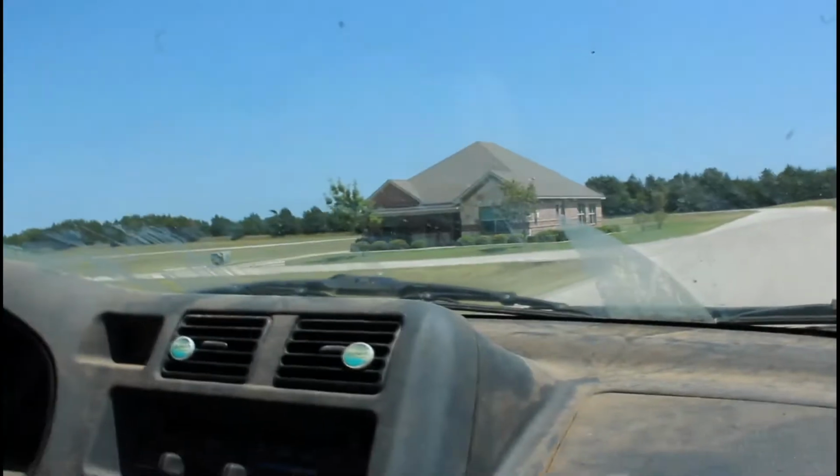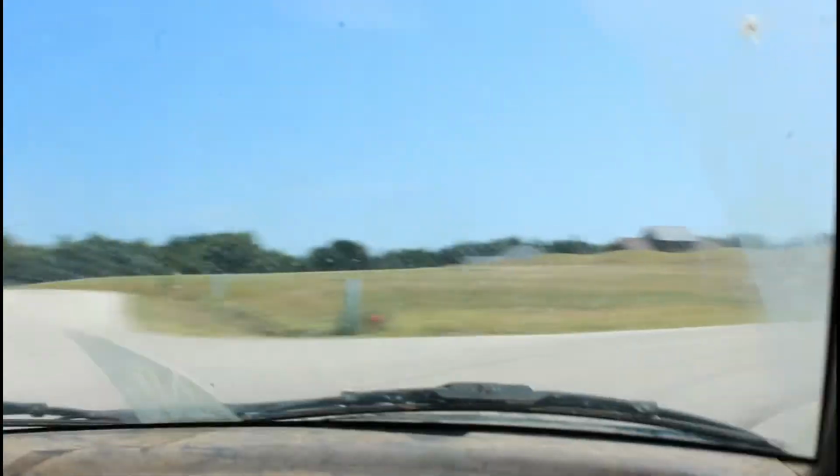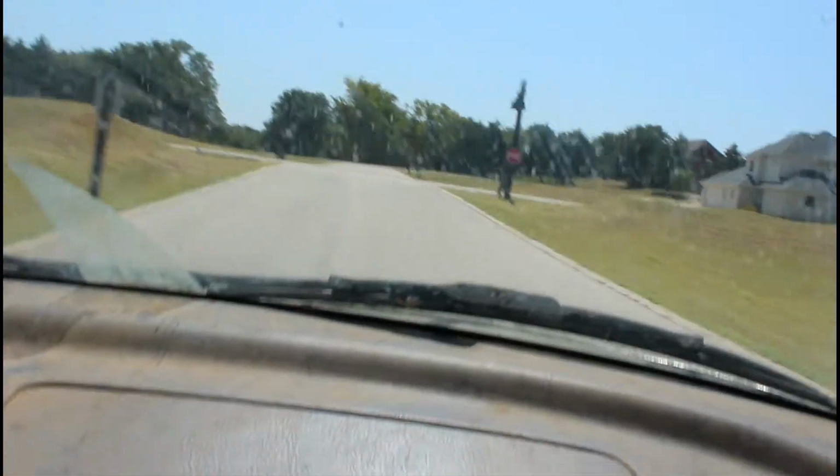Hey, did you notice the power steering's not making as much noise? Yeah, it's not. It actually worked. I'll make this decent turn, and it's not like ear rape.